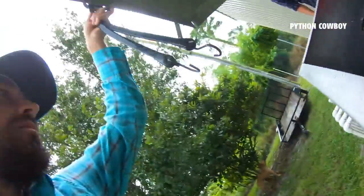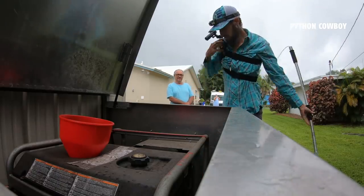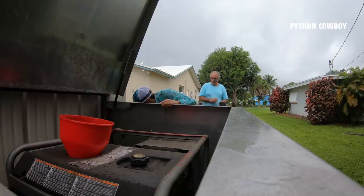We have breeding populations of Nile monitors here in Florida, but we don't really have breeding populations of white throat monitors yet. So I'm very happy to be able to get this guy and remove him out of the ecosystem before he starts a population and before we're looking at a whole new issue. And he can get underneath that damn generator too. I'm just having problems reaching him.